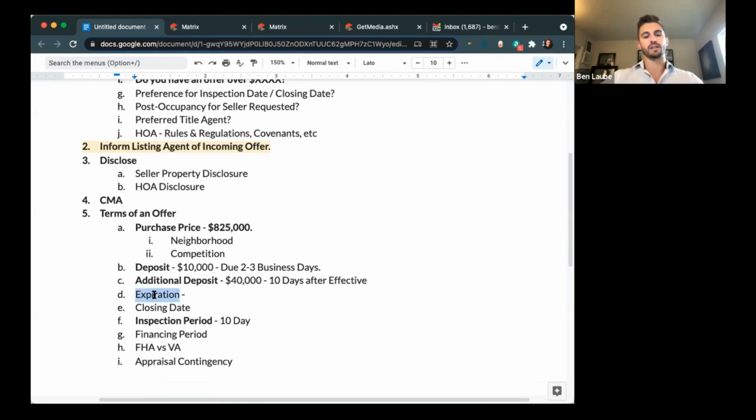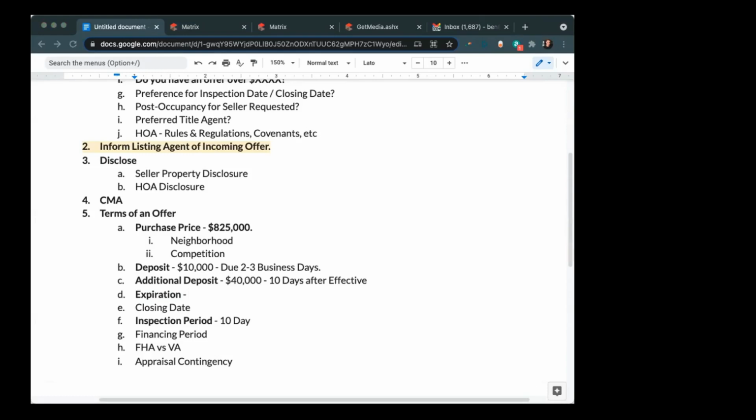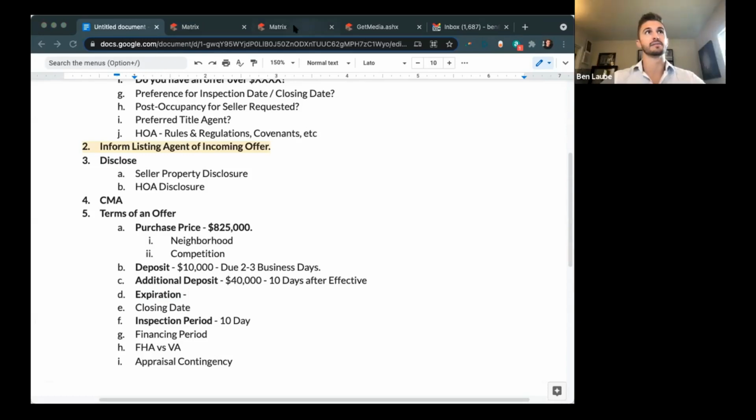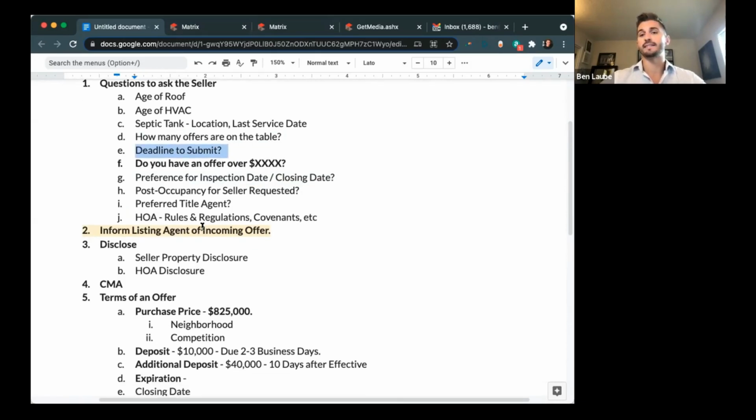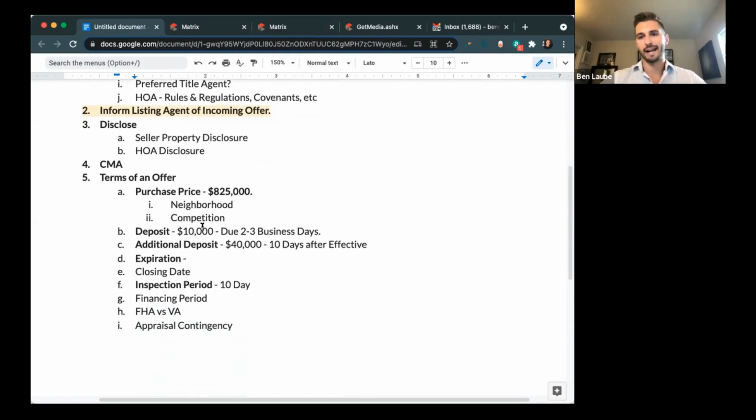What could affect what you set the expiration as? When is the deadline that they tell you? Yes. You reach out to the listing agent. Hey, how many offers are on the table? They say 4. What is your deadline to submit? They say today at 5 p.m. Okay. When is the seller making a decision? Tomorrow morning. Oh, okay. Do you think you'll have it back to us by tomorrow night? Yes. Then I want to make the expiration tomorrow night.